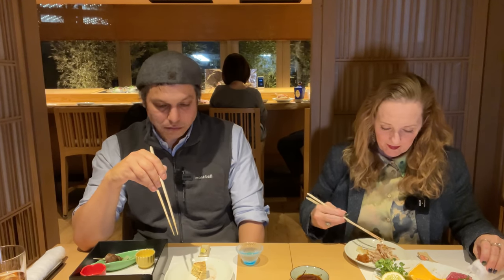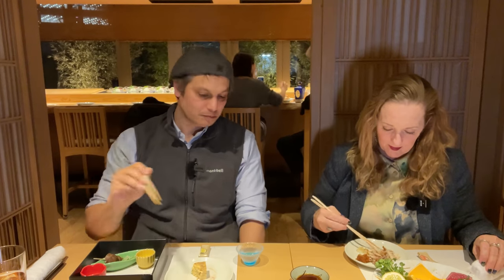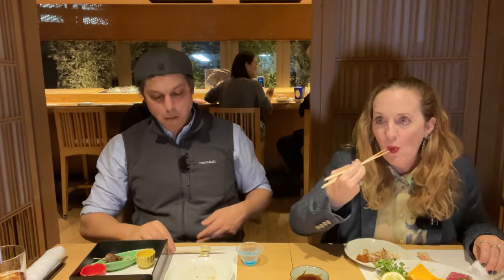Okay, try with the daikon. Outstanding. Wow, you know what? I think I like it plain. Just the fish, as it is. Just as it is.